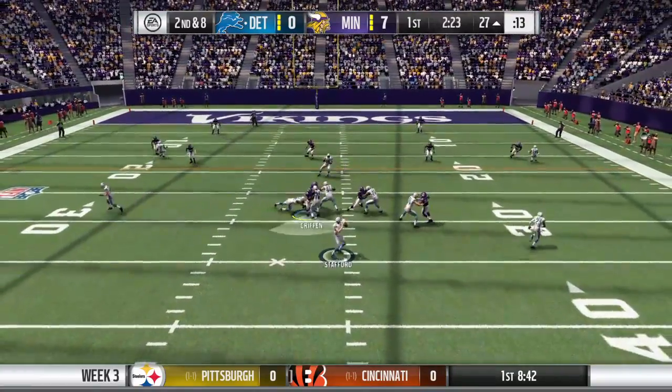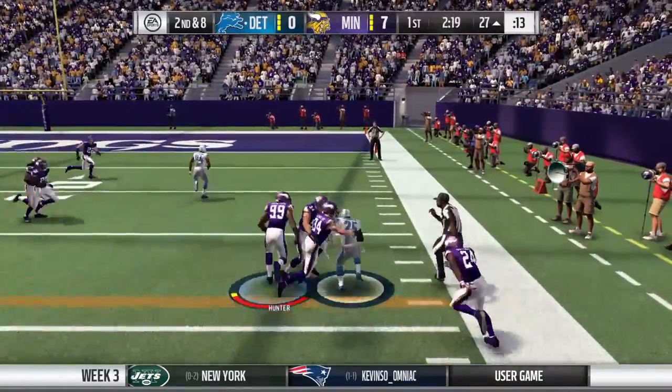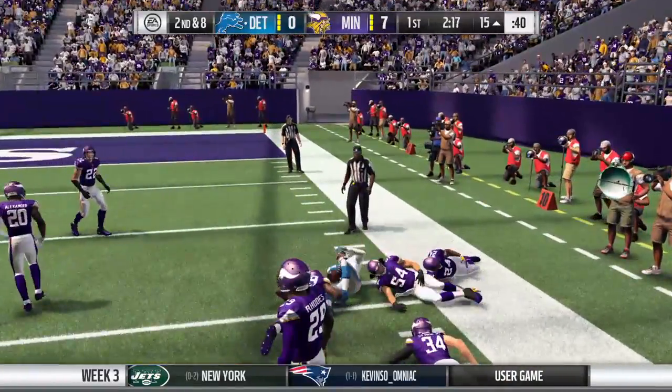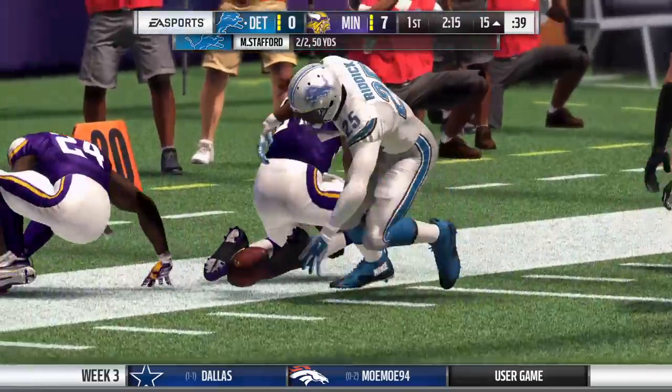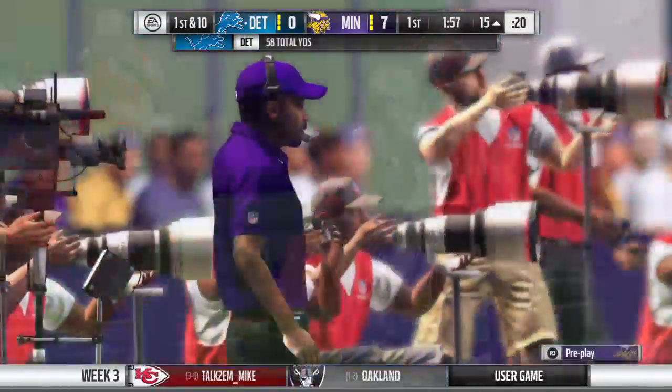To throw on 2nd down is Stafford. Out to the flat. That's complete to his running back. And taking it to the 15-yard line before he's brought down. Give him 12 yards on that one. It earns him a fresh set of downs.